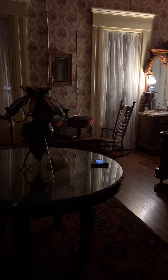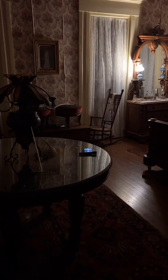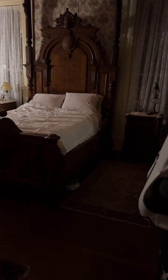We also have a light. We call it a torch, or a lantern for you, I guess. You can turn it on. Thank you for that. You can play with that as much as you want.